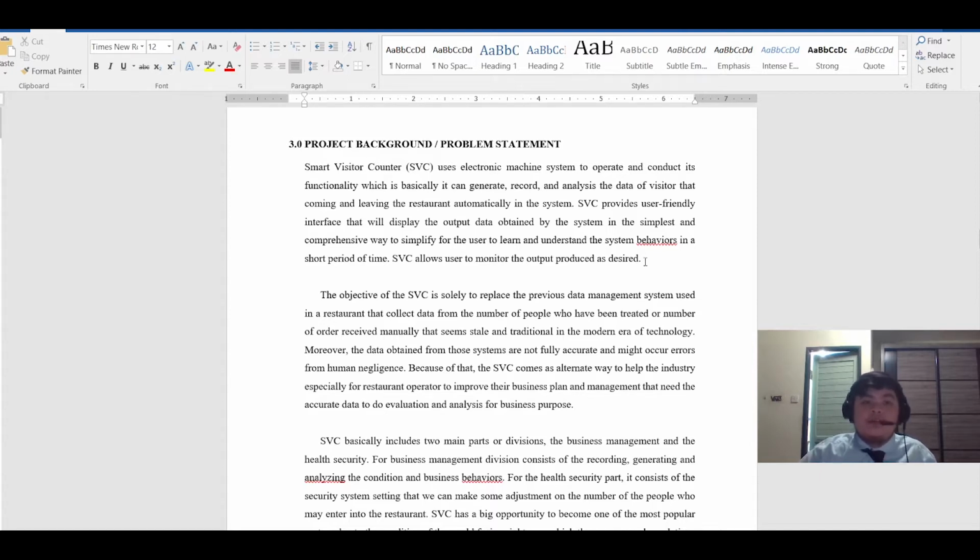Today I will be presenting our project background and our problem statement. The Smart Visitor Counter uses an electronic machine system to operate, which can generate, record, and analyze the data of visitors that come and leave the restaurant automatically. SVC provides a user-friendly interface that displays the output data in the simplest and most comprehensive way, to make it easy for the user to learn and understand the system behaviors in a short period of time. SVC also allows the user to monitor the output produced as desired.